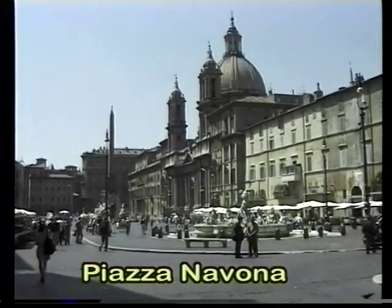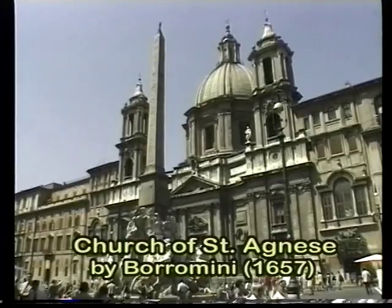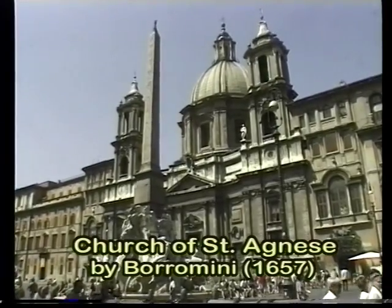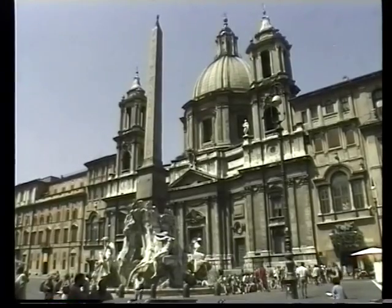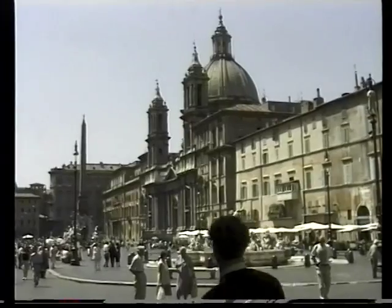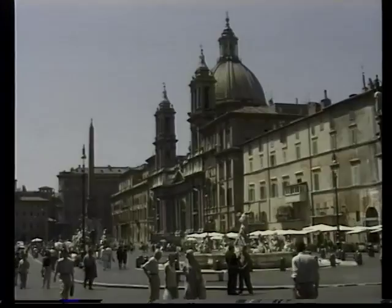Piazza Navona by day, or as we'll show you in a moment, by night, is a wonderful place to visit. The Church of Sant'Agnese, designed by Borromini, and Bernini's incredible obelisk with the Fountain of the Four Rivers standing in front of it. Let's take a minute to enjoy the music of the street performers in the Piazza by night.